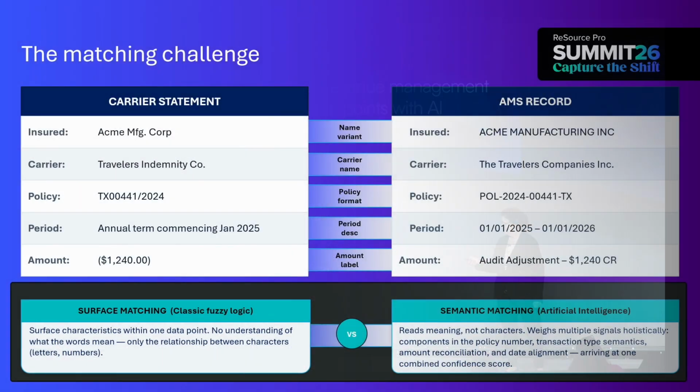So let's talk now about the matching process. Again, we have to extract the data first, and then we have to take that data and match it to your system of record. And here we have a bit of a matching challenge. This is what the AI would be faced with, and this is what people are faced with as well when they're doing this process. So you see there's a carrier statement and your AMS data, probably the insured. You can see that's pretty close, right? And so the AI would probably get that one correct pretty easily.